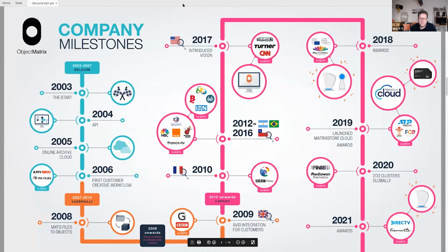A little bit of our history, if it comes up, a bit of a busy slide. We've been around since 2003. We put the world's first object storage into a creative workflow in 2006. And from 2009 on, we decided to focus on the M&E industry and only the M&E industry, gaining customers like BT and the BBC in the UK, going to France, gaining traction there, Latin America. And then in about 2017, we started pushing into the US. In 2019, we launched MatrixStore Cloud. And that obviously over the last 12 months has been gaining a huge amount of traction.